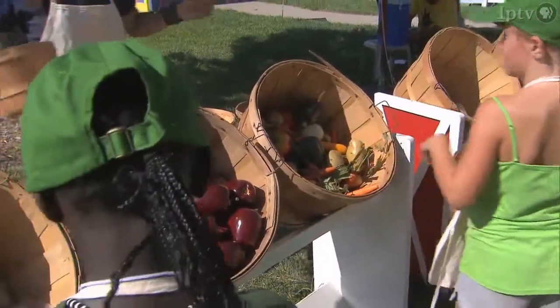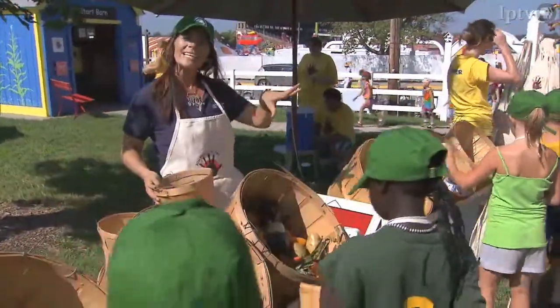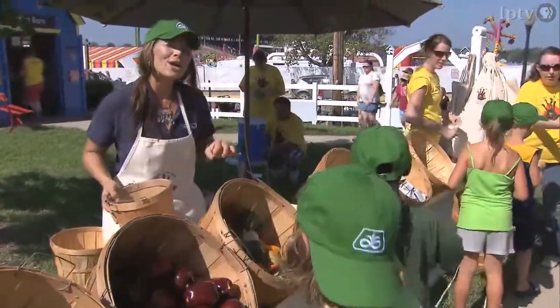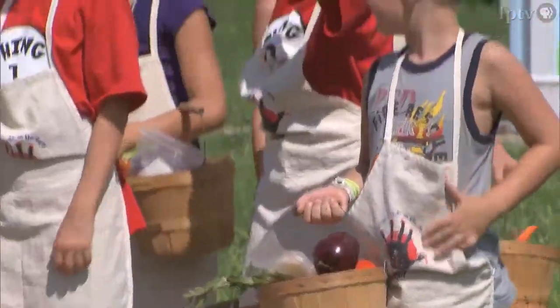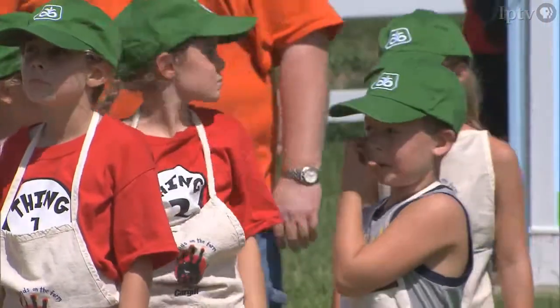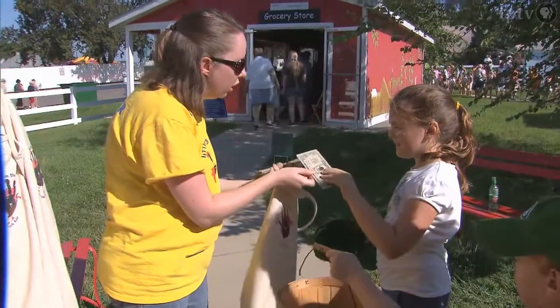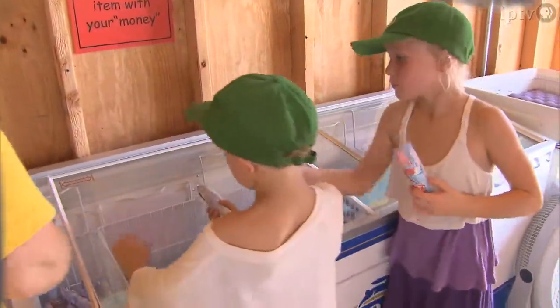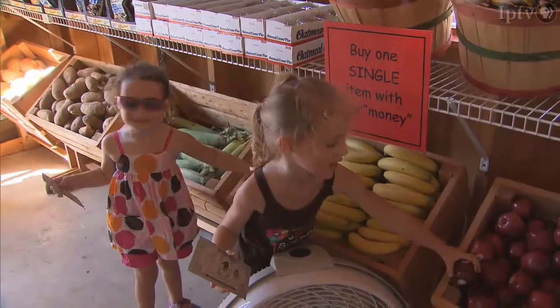The farmer's market is always open. This is where the kids get to come and deposit all of the different things that they've harvested along the way here at the farm and make a little money. And the last stop is here at the grocery store, and this is where the kids get to come and see where all of their hard work paid off because they've earned themselves a little treat.